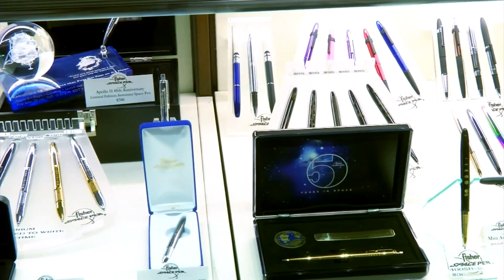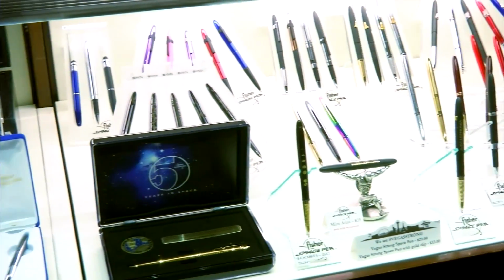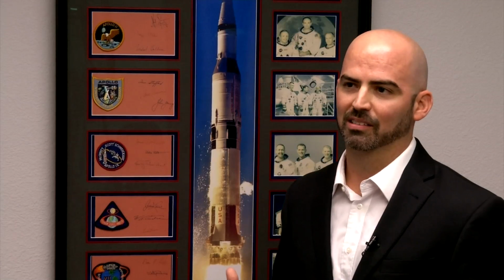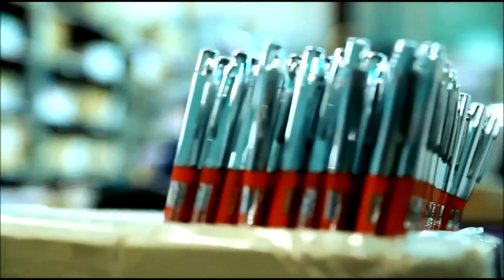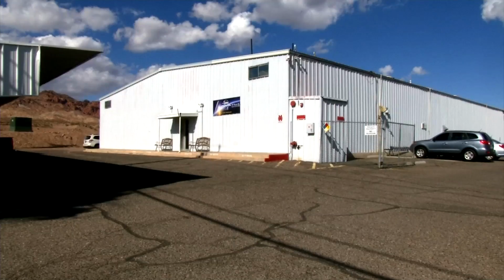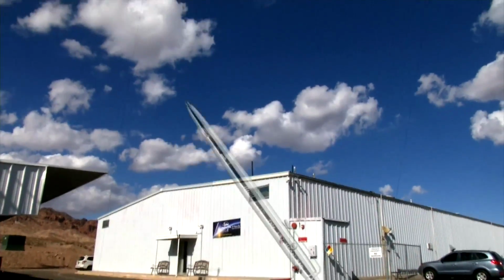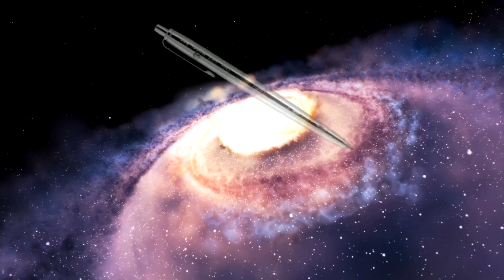The military, law enforcement, first responders, anybody who demands reliability comes to us. And that's why NASA chose us, because they need the best of the best products up there. American made, Nevada made, and they're up there now, up beyond the blue, working in the icy blackness of space.